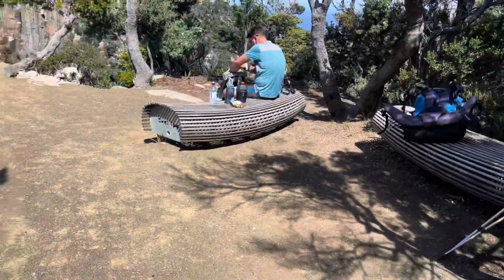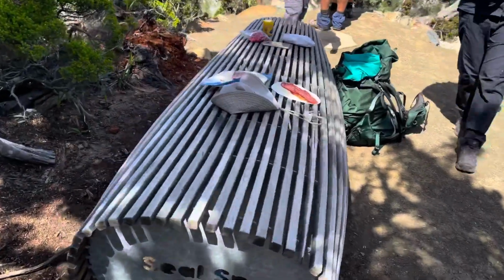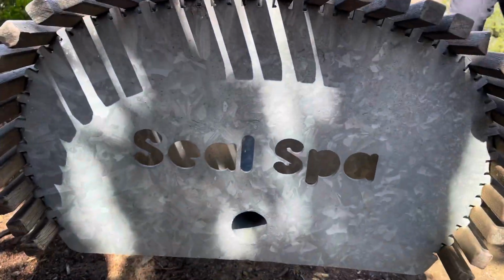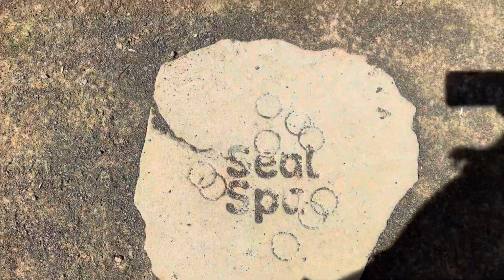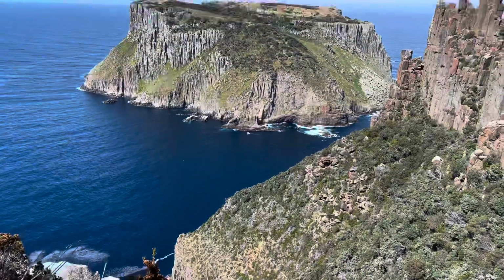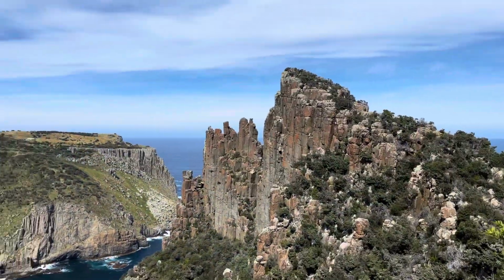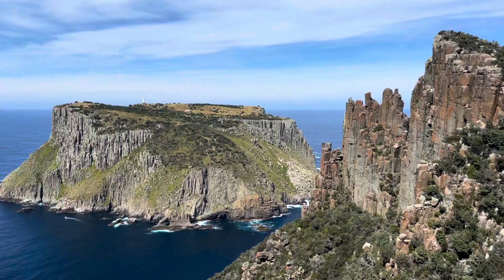Oh, look, more funky benches. This time, we're at the Seal Spa. Here I am at the Seal Spa. I can just see some little... I've been down there on a boat, and I know there's lots of seals down there. There's a blade up there. Back out to Tasman Island.